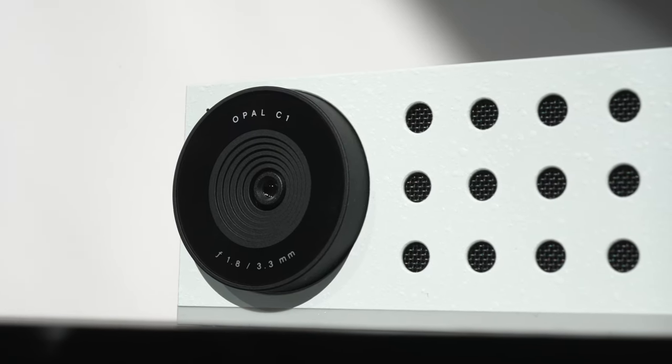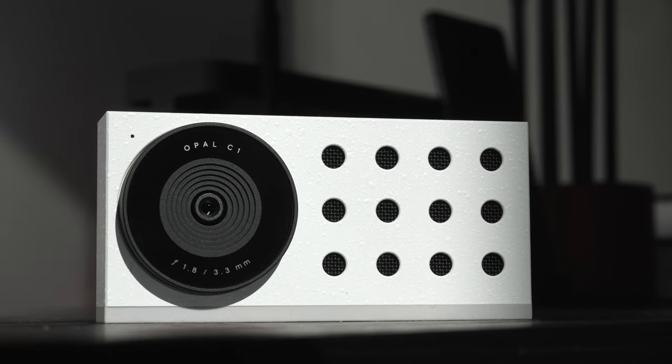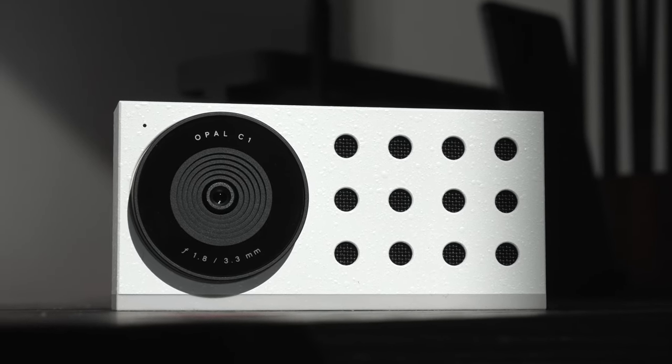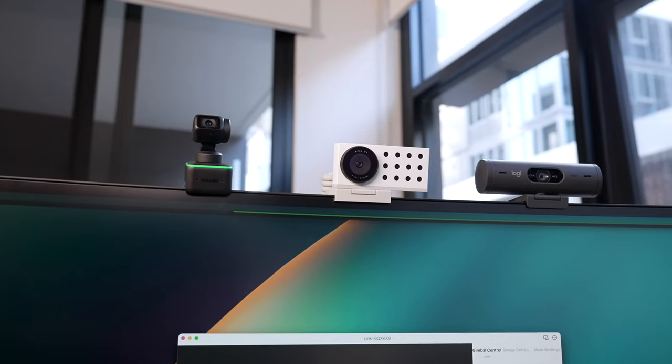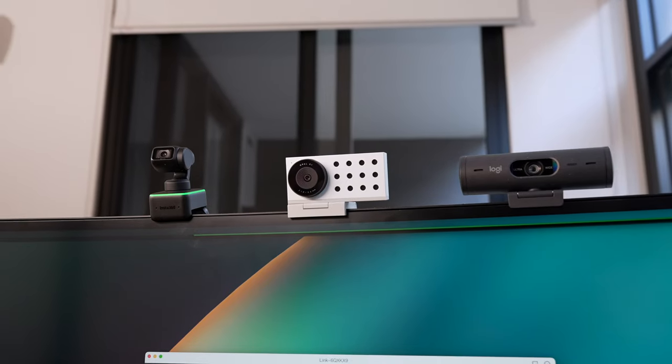By the way, the off-center camera design of the C1 is to make way for the multi-array of microphones here. Yep, these holes here are the stereo microphones that do a better job than average producing clear audio if you're like me and prefer to have an all-in-one setup for video calls rather than having a dedicated microphone as well. And here's how it stacks up to the MacBook and Logitech Brio with a quick microphone test.